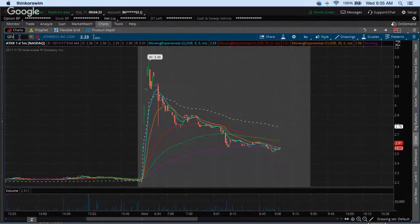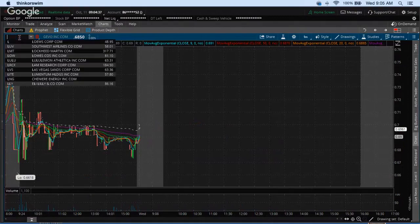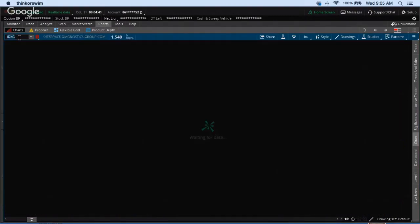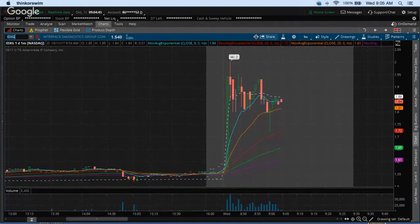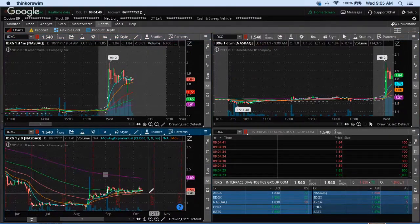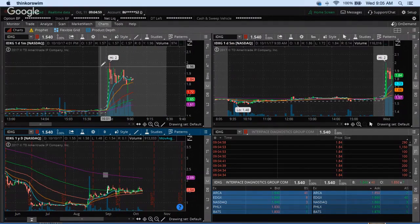I'll take a look at Jivo real fast. No, that's not very good. Yeah, Brian, IDXG is just really chopping around here. It just doesn't really have much to offer at this point, it looks like. Yeah, it just really hasn't been making a lot of moves recently. Yeah, no, I wouldn't really mess around with it too much.